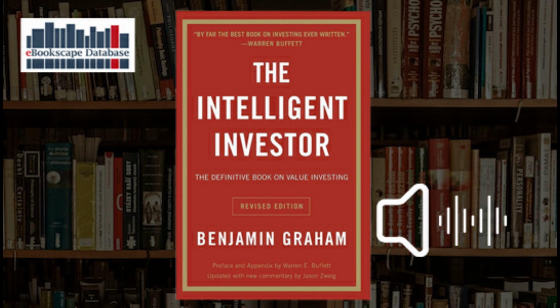Number 27. Dollar cost averaging. The book discusses the benefits of dollar cost averaging, which involves investing a fixed amount of money into a stock or fund at regular intervals. Graham suggests that this approach can help investors avoid the risk of buying stocks at the wrong time, and can provide a measure of discipline and consistency in investing.